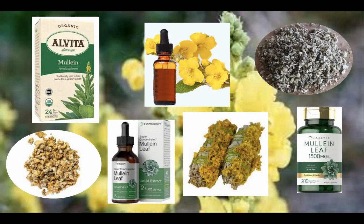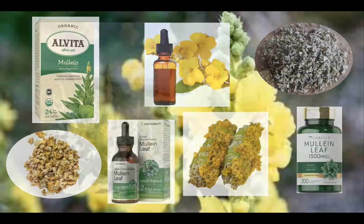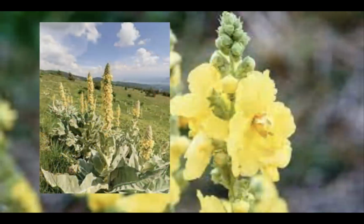If you want to do smoke therapy, you can buy incense bundles to burn as you would sage. And again, I have never done this. So, viewers be warned. Now, since mullein grows wild, harvesting the leaves and flowers are probably your best bet.